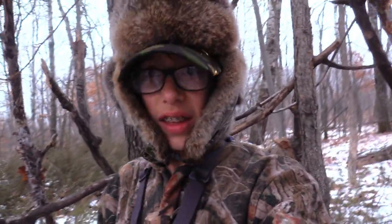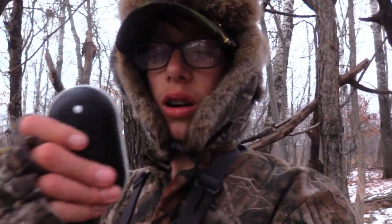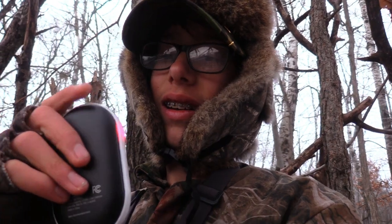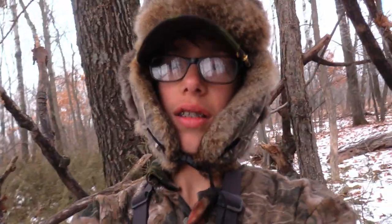Okay, so I think the hand warmer is ready enough. It's not at full heat right now, but I'm kind of tired of waiting. It usually takes 10 minutes to heat it all up, but I'm not gonna be here that long. So it's on. Oh, that's nice. It's not all the way warm, but it's still really cool. Well, I guess the warmth check mark is checked off.